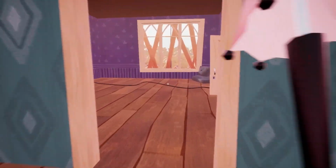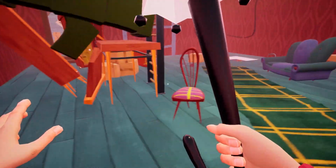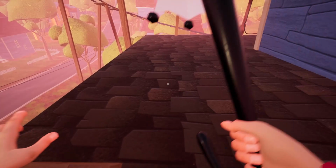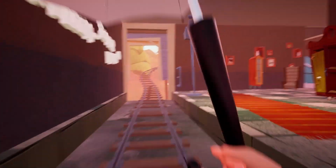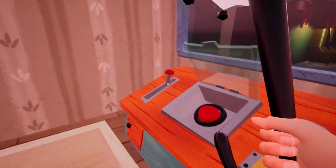Right, we need to go to the train track and see what we can do about that generator. I'm gonna aim to get at least the basement door open so we can go down there when we want to. And then I'm going to try and figure out all these puzzles. Alright, let's turn this train off, because it does my head in.